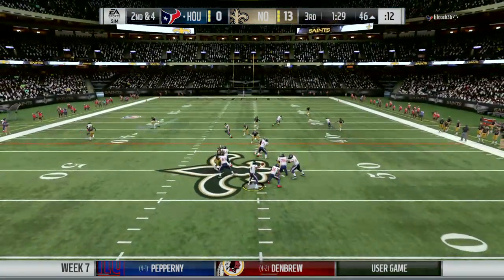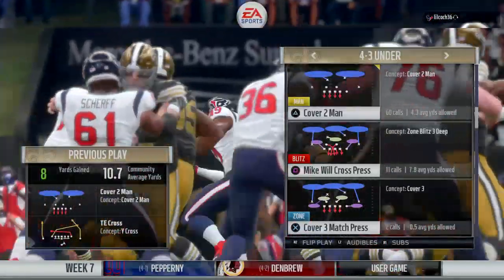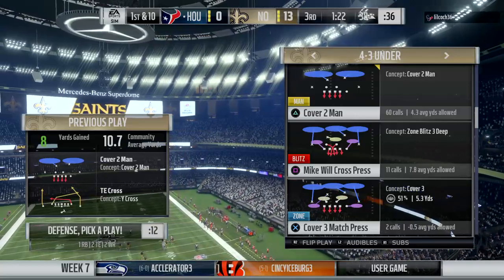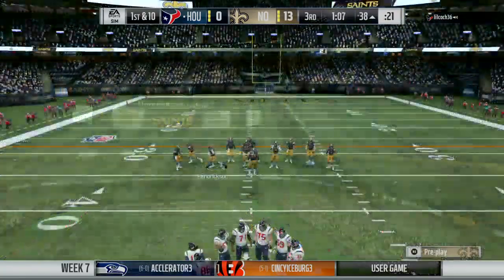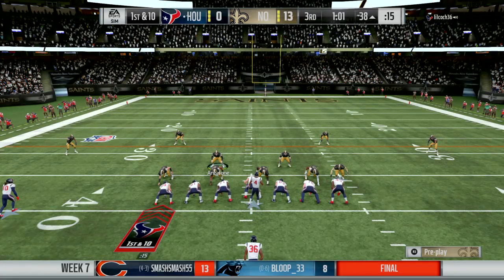Here's Watson now on 2nd down. Looking left side, he's got it complete. 8 yards on the pickup there, and it moves the sticks. That's a staple of this offense, drag route to the tight end. Yeah, he's unable to use his size to break off much more yardage after the catch, but still an effective gain nonetheless. Watson now 6 for 6 since coming back out of the locker room. It's 1st and 10.